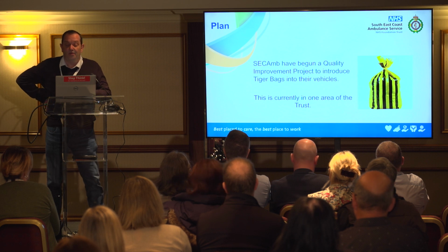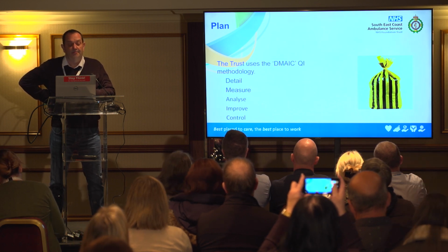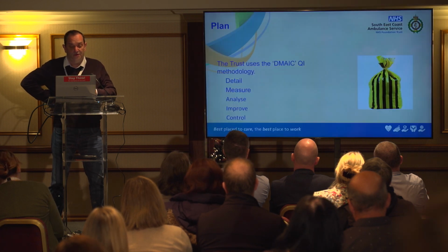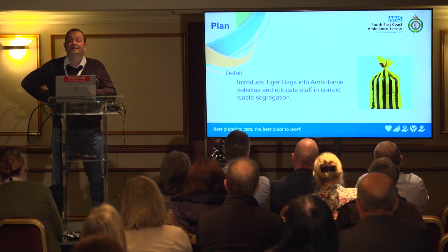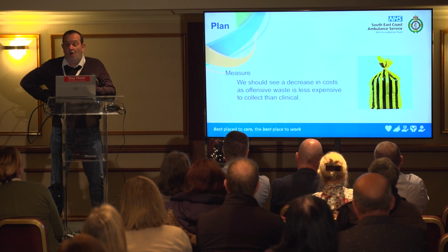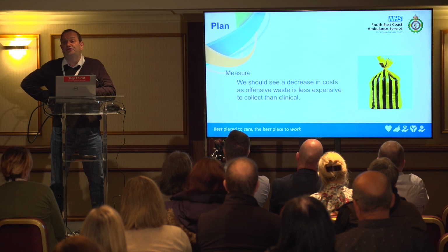So we're doing it in one area at the moment, and we follow the Lean Six Sigma quality improvement methodology in our Trust, which follows the DMAIC methodology, which is define, measure, analyse, improve and control. This is a bit of a whistle-stop tour of the quality improvement project. The detail is that we want to introduce tiger bags and educate staff so they correctly segregate their waste. The main aim of the project is to see a decrease in cost. Orange bags are more costly to collect than tiger bags, so even if nothing else happened, we would hopefully see a decrease in the cost because it's a cheaper waste.